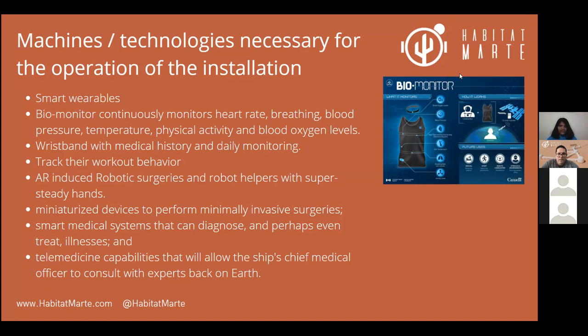So the machines and technologies necessary for the operation of the installation, we will have smart wearables. There will be a biomonitor that will be continuously monitoring the heart rate, breathing, blood pressure, temperature, physical activity, and blood oxygen levels. There will be a wristband which will have all the medical history of the astronauts, and it will also have all the history of their daily monitoring. So when they remove the wristband and give it to the crewmate for analysis, it becomes very easy. It tracks their workout behavior as well.